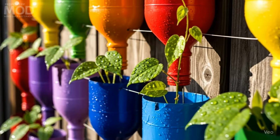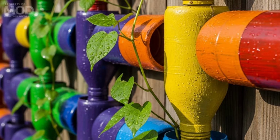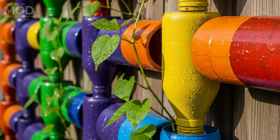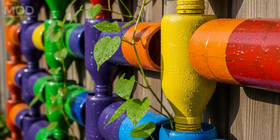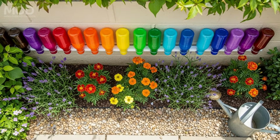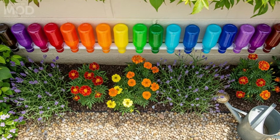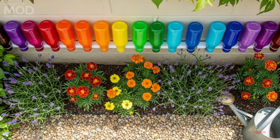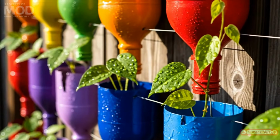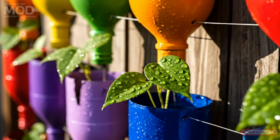What makes it truly magical is its simplicity. You don't need much, just a handful of bottles, some leftover paint, a few plants, and the courage to experiment. It's proof that beauty doesn't demand perfection. It simply needs intention. And when evening comes, as the light softens, the wall glows with quiet pride, a symbol of how even the smallest act of creativity can bring life to forgotten things.